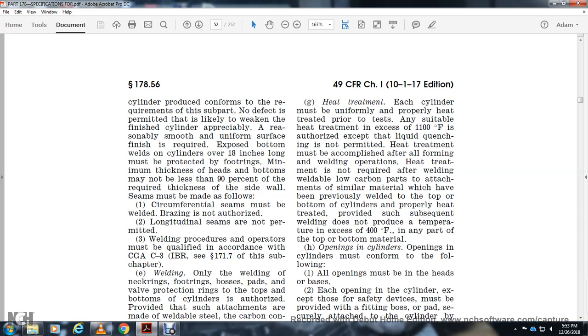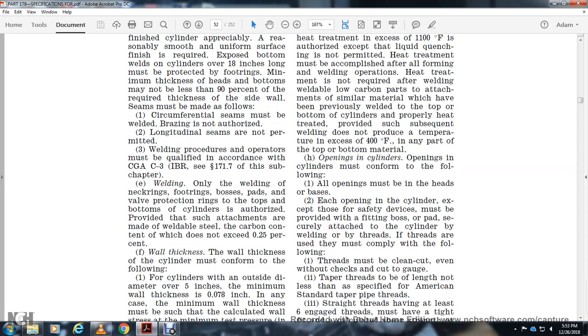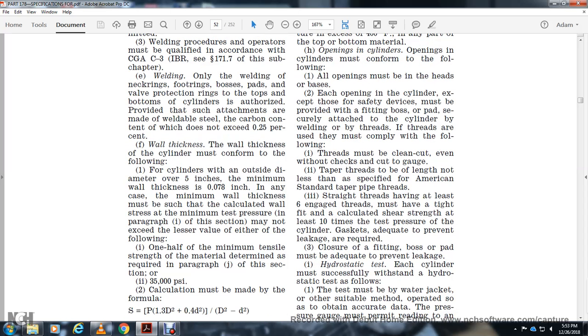Openings in the cylinders. Openings in the cylinders must conform with the following. All openings must be in the heads or bases. Each opening in the cylinder, except for safety devices, must be provided with a fitting, boss, or pad securely attached to the cylinder by welding or by threads. If threads are used, they must comply with the following. Threads must be clean cut and without checks, and cut to gauge. Taper threads must be of a length not less than that specified for American Standard taper pipe threads. Straight threads having at least 6 threads must have a tight fit with a calculated shear strength at least 10 times the test pressure of the cylinder. A gasket adequate to prevent leakage is required. Closure of the fitting, boss, or pad must be adequate to prevent leakage.